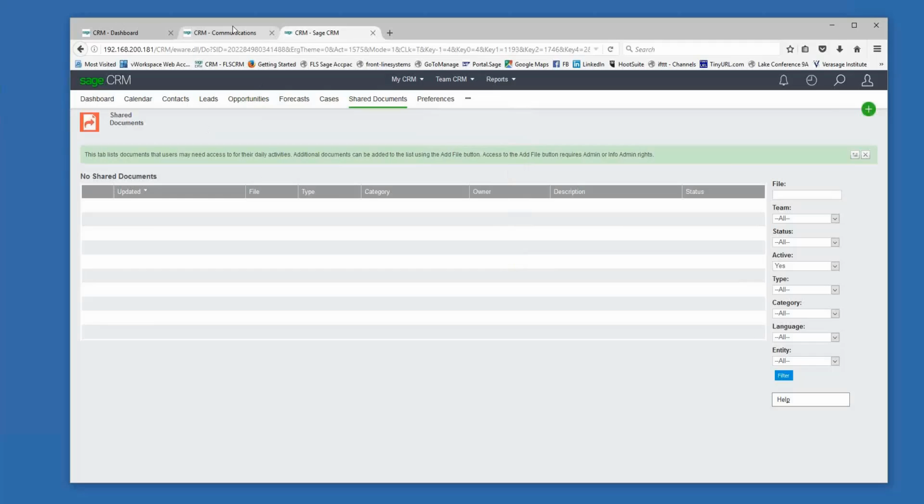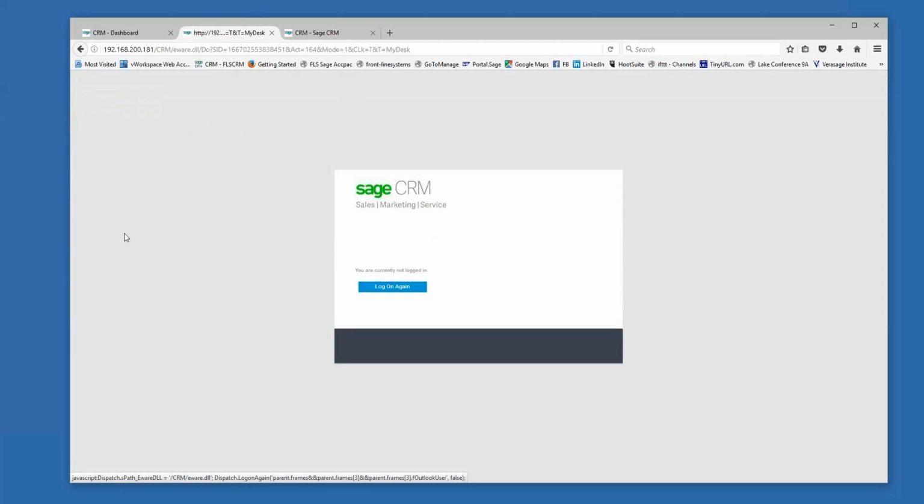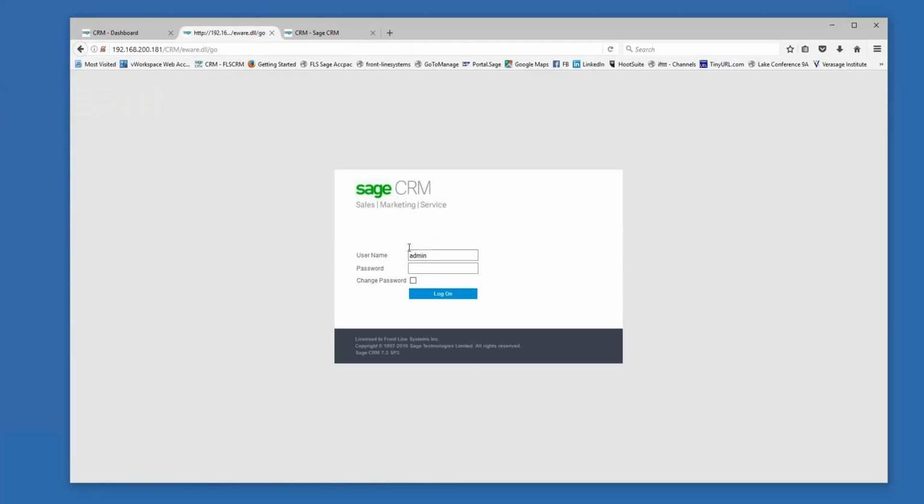If you're an existing CRM user, you're used to a look and feel that looks something like this. This is the traditional one prior to 7.3. This is 7.3, just rolled back to the traditional look. And if you notice, if we go to My CRM, and again, exactly, it's going to log us out here. And I'm going to go in as ONW.